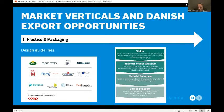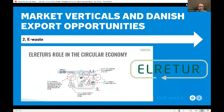Okay, but then I'll look into the next market vertical, that is electronic waste or e-waste. E-waste is now also coming into the Kenyan market with this waste bill being passed. And in Denmark, we have quite a bit of experience with this field, because we've had a PRO within e-waste since 2005 that we call Elretur. So there's been a lot of knowledge accumulated in this organization.